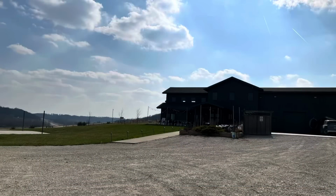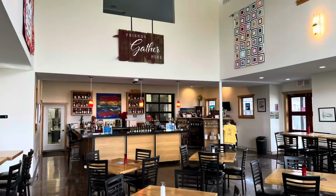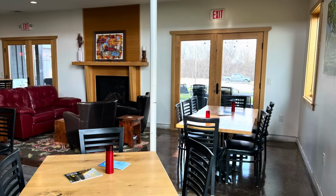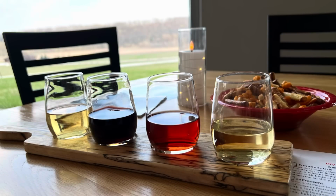On our way out of town, we noticed the Covered Bridges Winery, so we decided to have a quick little wine tasting, sit down and have some snacks before we set out on our trip home. They even had quilts hanging in their building. It was a beautiful setting, great wine, and the perfect way to end our day.